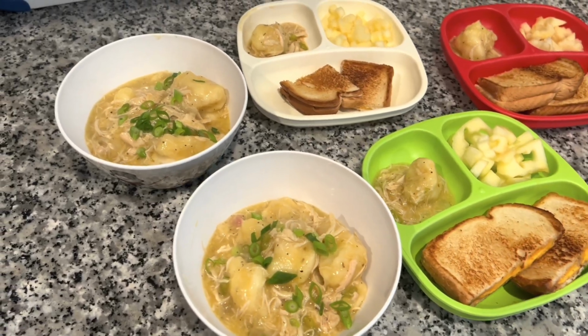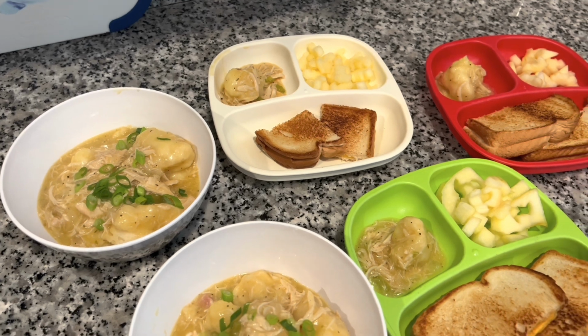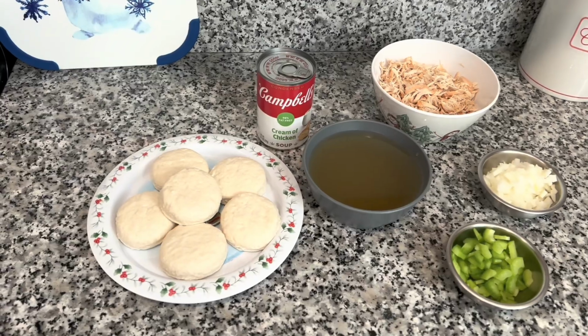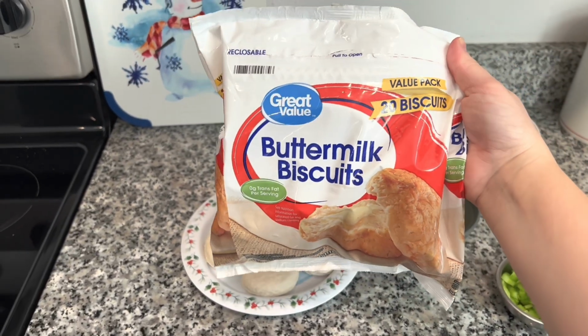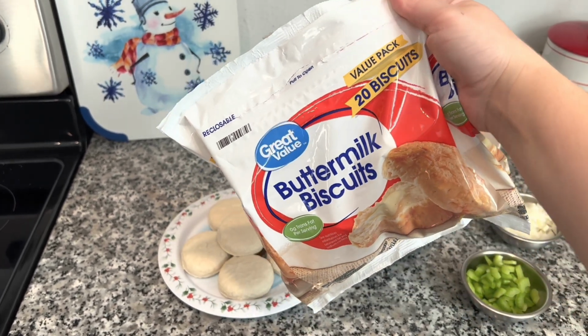On this night, we are making some chicken and dumplings. I cannot wait to share this recipe with you guys. I was actually pleasantly surprised on how I found this recipe. I have all the ingredients laid out here. I actually bought these frozen biscuits at Walmart recently, and I picked them up because honestly, I am always looking for a quick biscuit recipe and I can never perfect it.